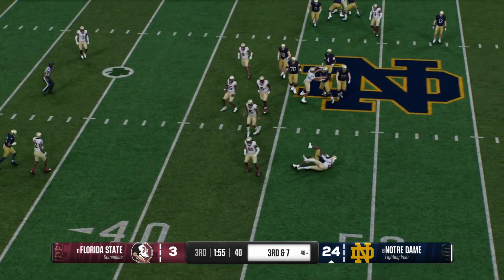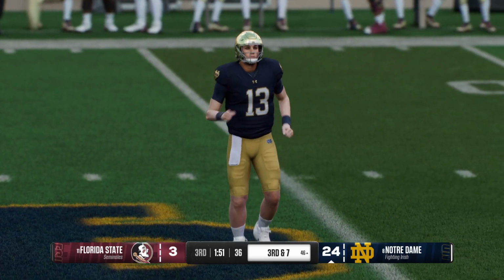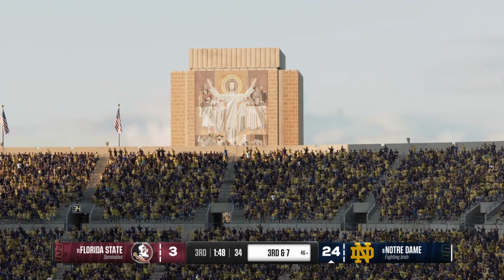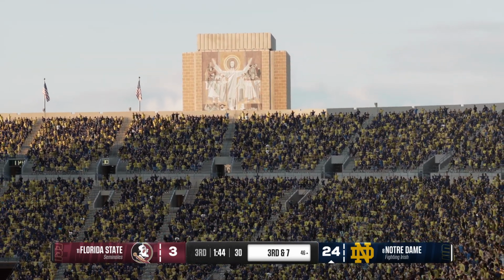The pull and throw off the RPO. And they pick up just a few on that completion. They're trying to throw the wide receiver screen to pick up that 1st down, but the defense just too much speed getting to the ball carrier on that one.